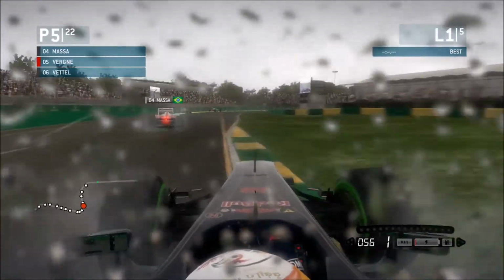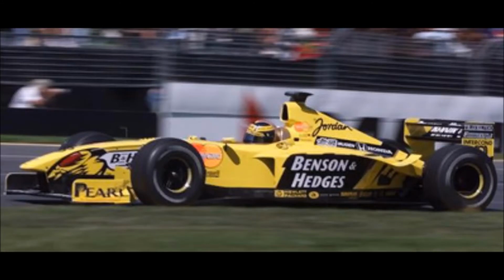Moving on to number 3, and I've gone with the Jordan 99 car. This was Jordan's best year in F1 history, and in my opinion was also their best livery, and that's why I've got it in number 3. Trust the only person in Formula 1 who would make yellow and black cars would probably be Eddie Jordan, and that's what he did. Really iconic livery, really nice livery.